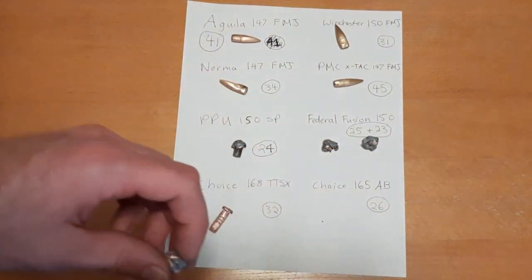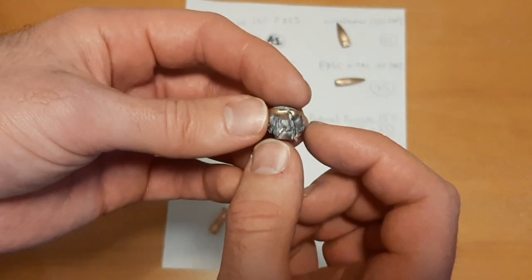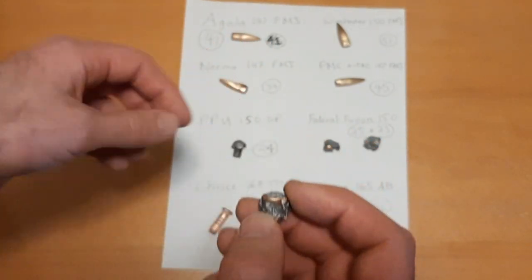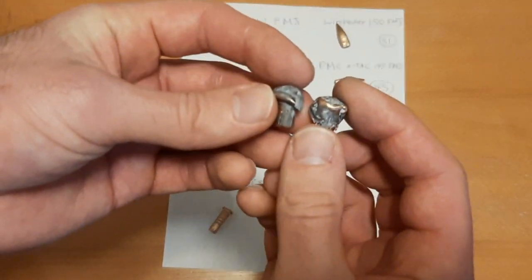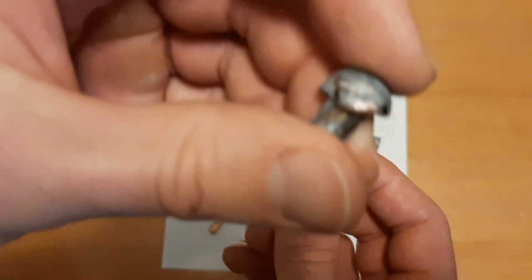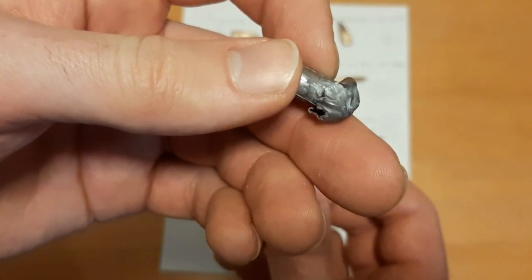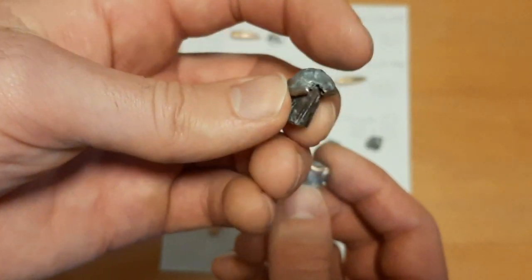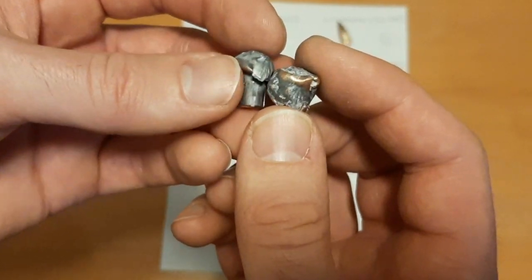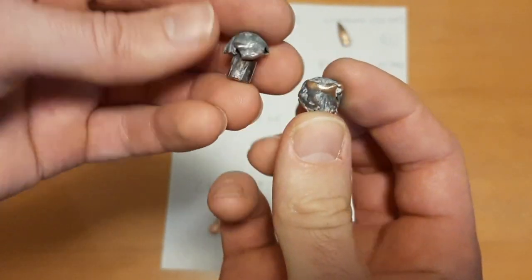And then we have the 165 grain AccuBond, which also held together. It had a little bit more controlled expansion than the Federal Fusion, but still expanded more than the PPU. I don't know if the PPU is bonded or not. I can't really tell. It's possible that it is bonded. I'm going to have to do some research on it. I don't know if any of you guys know anything about PPU bullets, but I don't know if they bond them or not. But this is the AccuBond on the right, the 165 grain AccuBond. You can see it held together well.